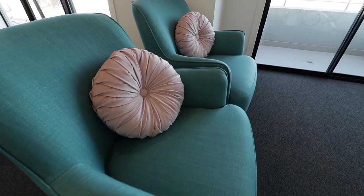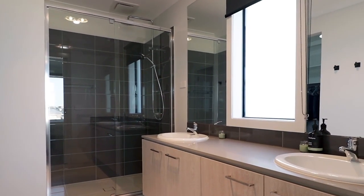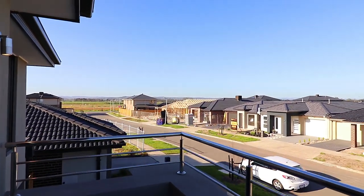The master bedroom is oversized and boasts parents' retreat, full ensuite, walk-in robe, and its own balcony.